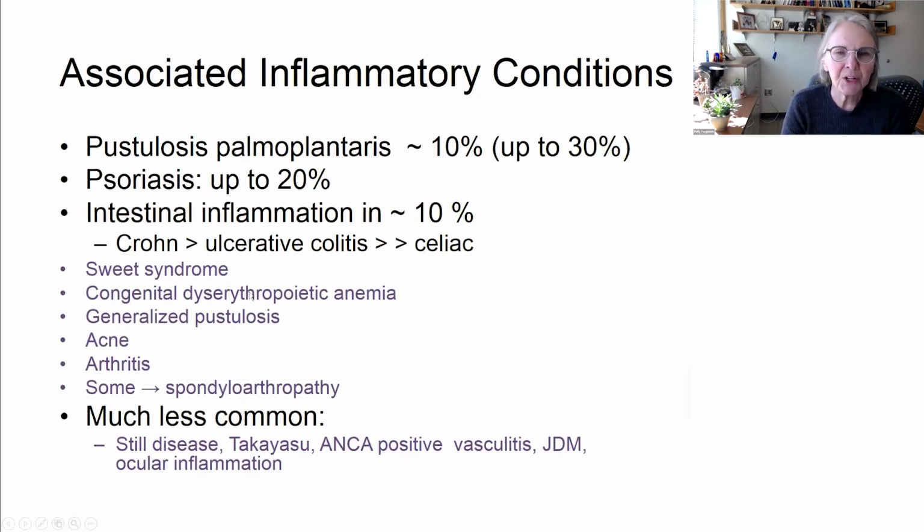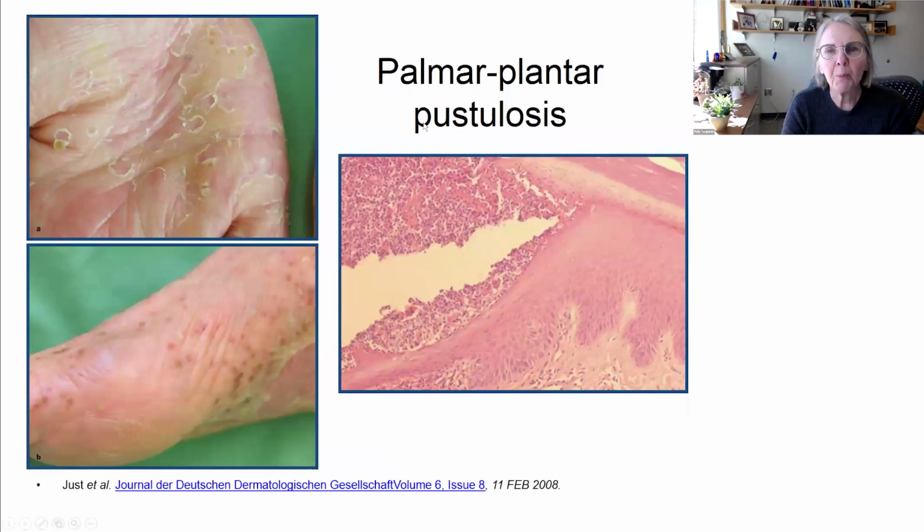And then Sweet syndrome, congenital dyserythropoietic anemia, generalized pustulosis, severe acne, inflammatory arthritis away from a bone lesion have all been reported. And over time, some centers have reported that some of these kids go on to look like a spondyloarthropathy and have more axial spine disease. Less common associations are Still's disease, Takayasu's arteritis, ANCA-positive vasculitis, juvenile dermatomyositis, ocular inflammation. And I'm going to talk to you about a new paper that shows that maybe the lungs are involved as well.